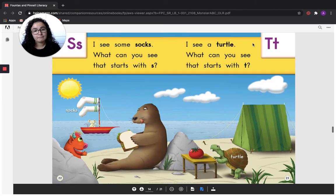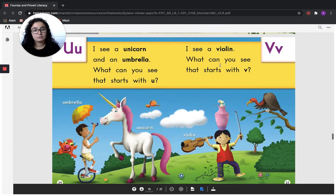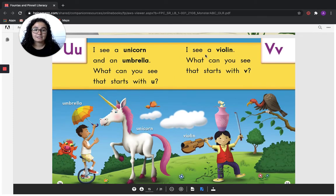V. I see a violin. What can you see that starts with V? I see a vulture, and I can also see a vase. And I also see a vine.